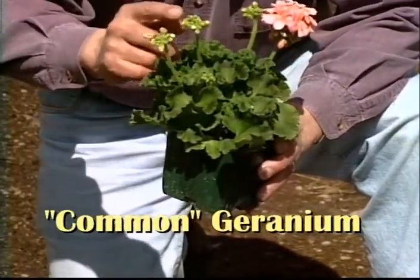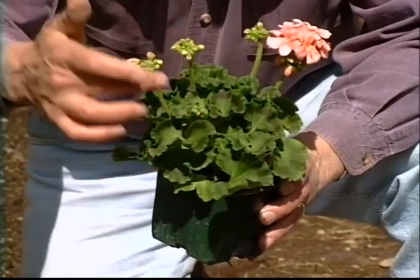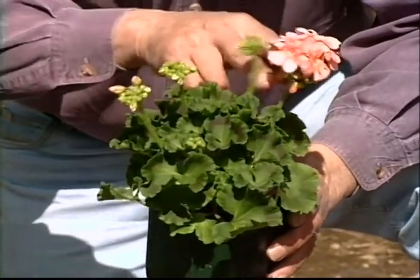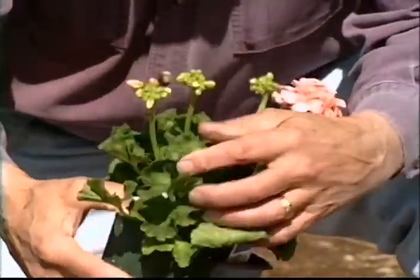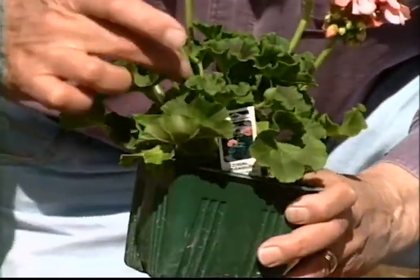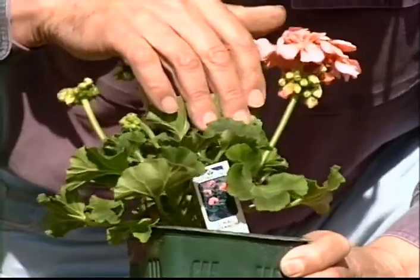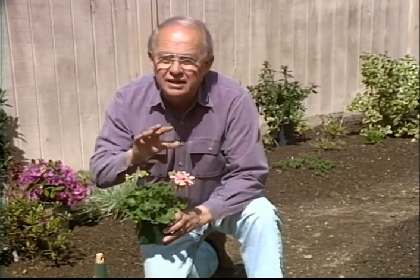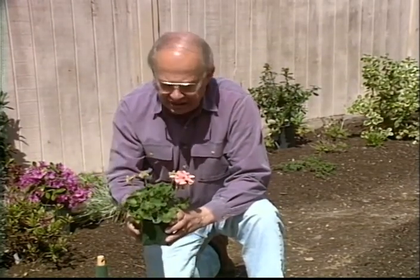And let me just take a second to show you, when you select geraniums, it's really important that you look for all these flower buds. You know, so often we go in, we find the particular color that we like, but we don't look at the plant. And look at what a beautiful plant that is. That has 1, 2, 3, 4 breaks, but it has 1, 2, 3, 4, 5 buds and 1 flower. Actually, I think there's another bud down there too. So that indicates also to you that that's a very good flowering variety. But do take a little bit of time to select the nicest plant.